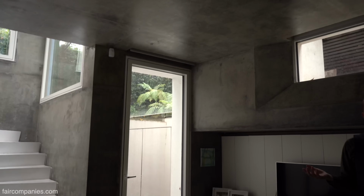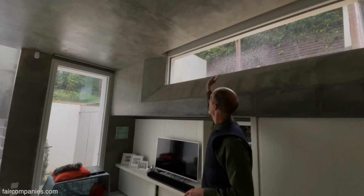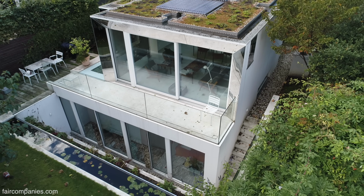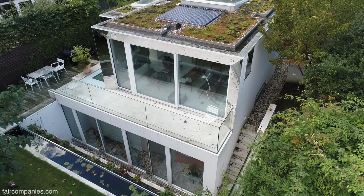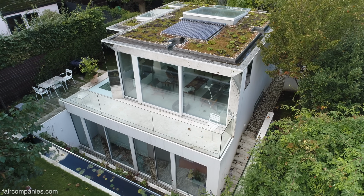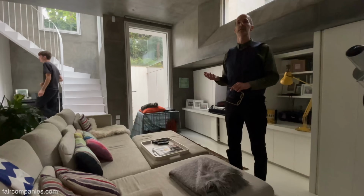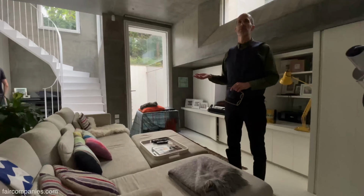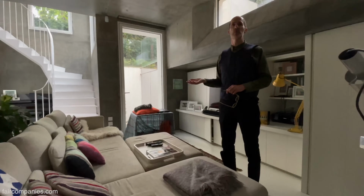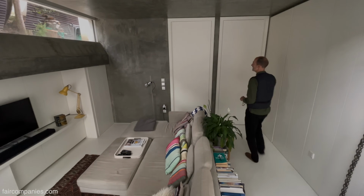So that's got the whole house ventilation kit, the hot water cylinder. It has an air source heat pump, which you can just see out the window there. So the house is designed that you can keep it completely sealed, and it sort of self-regulates. By being semi-underground, it's really stable. The temperature, particularly down here, in the summer stays cool, and in the winter it stays relatively warm. So you don't actually need much heating at all anyway.